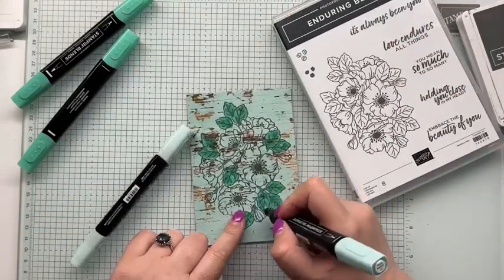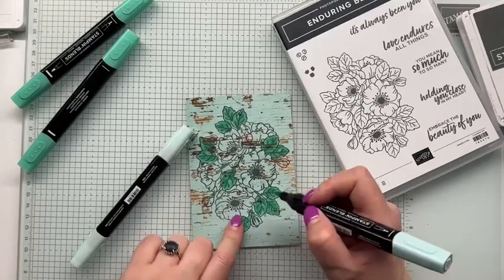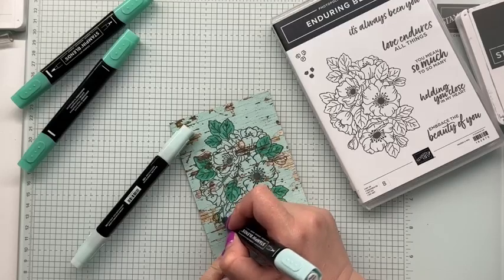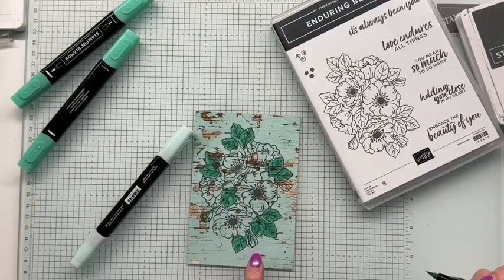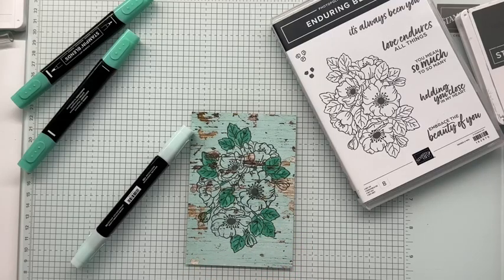Hello, Miss Lavender. Hello. How are you? Good. That looks really nice. Does it? I'm just going in and adding detail, but I can't work out. I think the more subtle shading works better.